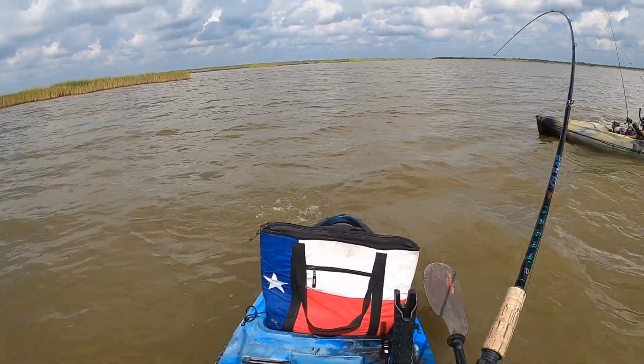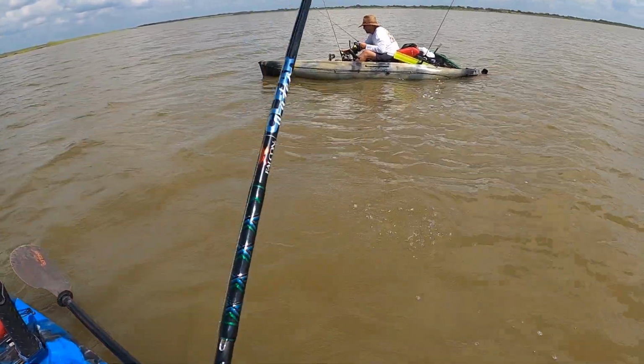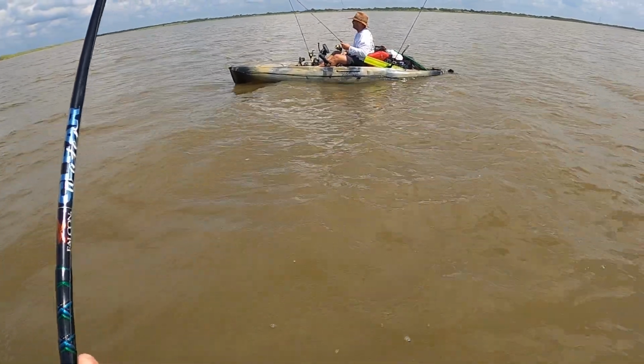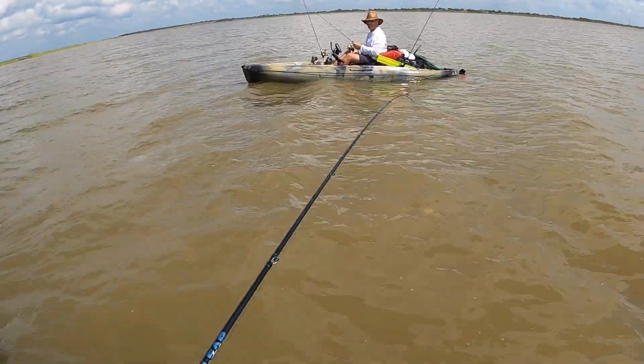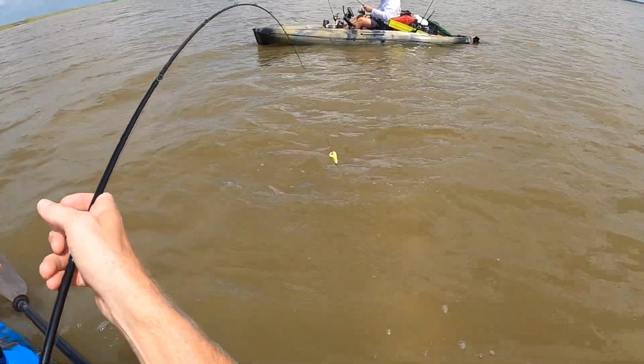Hey, stingrays are always a good sign, though. Yeah, they stir up the bottom. Well, they're usually not by themselves. You know what I mean? The reds follow him. The trout will be mixed in with them. Man, he sucked down on the bottom. Get off of there. Hey, come get him off for me, Gary. Yeah, sure.